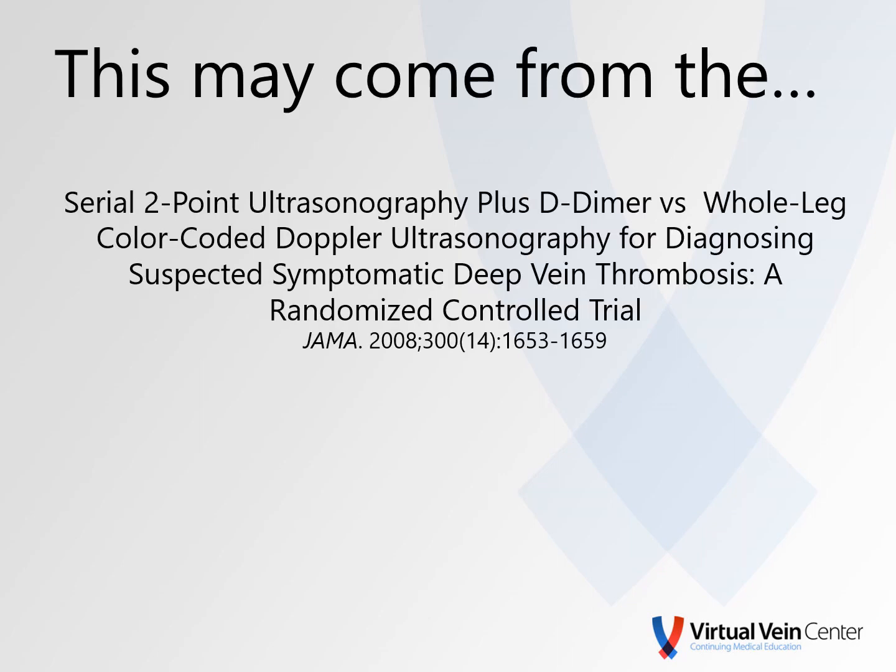Well, the term quick scan probably arises from the uninitiated in that watching a skilled sonographer perform an exam, it looks pretty easy. They don't really appreciate the nuance and how difficult it really is. But it may also have some roots in a paper that was published 10 years ago which compared a 2-point ultrasound plus a D-dimer study versus a whole leg ultrasound in diagnosing suspected deep vein thrombosis.